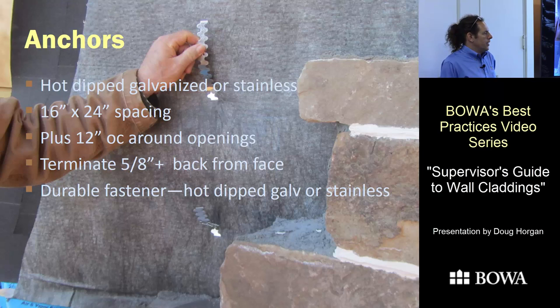I think the stainless ones are $200 or $300 more on a house. Probably a nice upgrade on some of our houses. You have to terminate it 5/8 of an inch back. If you go out further, it really starts to rust fast.